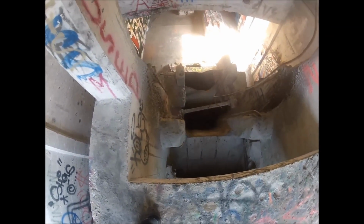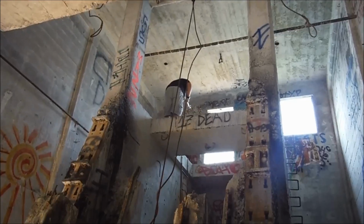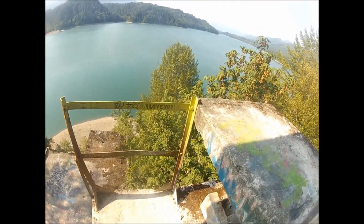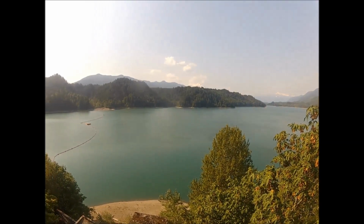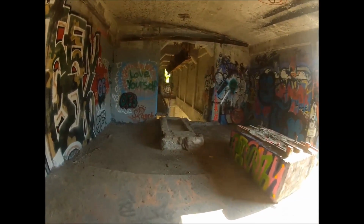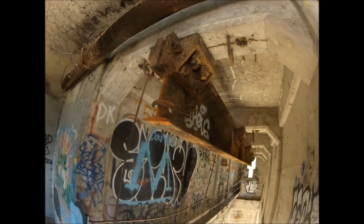So you can see the bucket elevator there, fed through a grizzly down into there. And this is the stairway from the other side. And this is the really incredible view of Lake Shannon in the mountains. I'm sweating. And this is the unloading area we first saw. Even the fixtures.